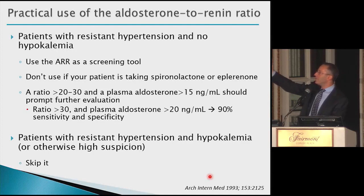You can follow the Endocrine Society to the letter of the law, but it's very complicated and it's very difficult.